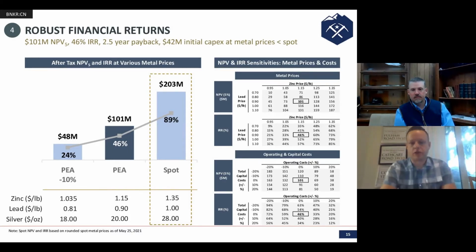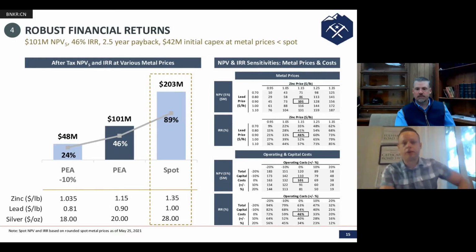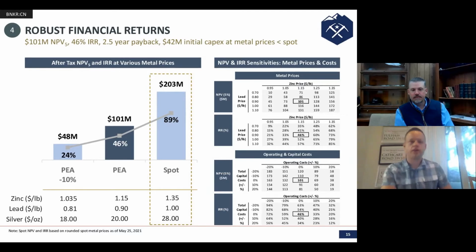You can see the silver in particular there, $28 silver roughly, and it was about a week ago, but I don't think we're too far off from that now, versus $20 that we used in the PEA. On the downside, if you used $18 silver, so $10 an ounce below where we are now, you'd still be looking at a project that should be built because we've got a 24% IRR. And again, that comes back to the very low capital cost that it's going to take to restart this mine.